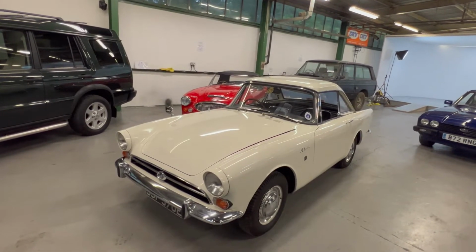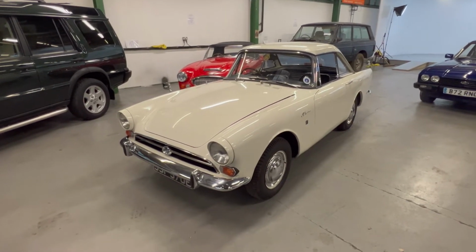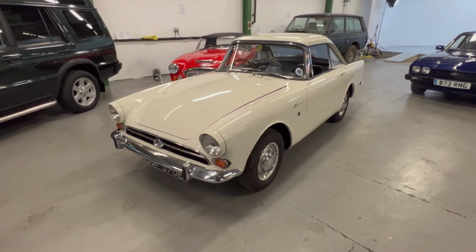67 Sunbeam Alpine Mark V GT, one owner from new. If you've got any questions, please get in touch. Thank you.